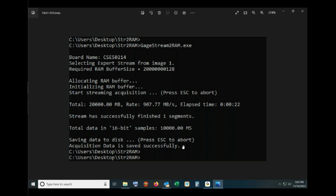I should add that our GaGe cards can go up to 5 times faster, 1 gigabyte per second, up to 5 gigabytes per second. These particular cards we're talking about can't generate more data than that. So basically, for the Razor Plus and the Razor's Edge card, there's no rate at which you can't stream.